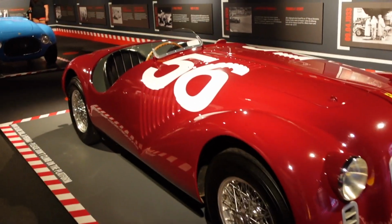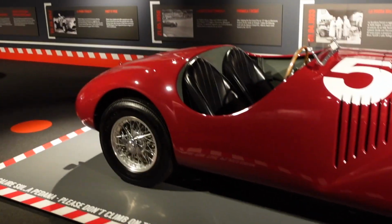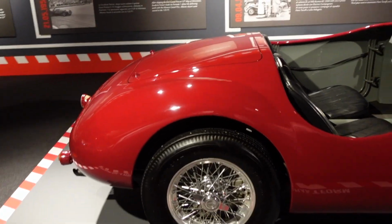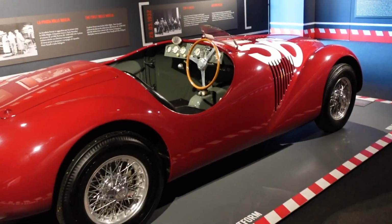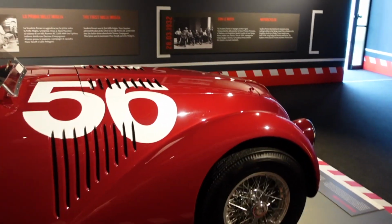So yeah, cool. Then we have here some old Formula One racing cars. The history I will also show to you in more detail. Very cool, these ones. This is the very first Ferrari, the Ferrari 125 Sport. We also saw it at the museum in Modena. Now we can even see it in person. I think there was only a picture of that car and the engine we saw.